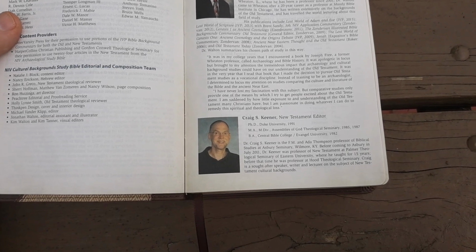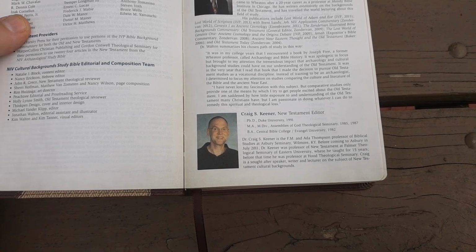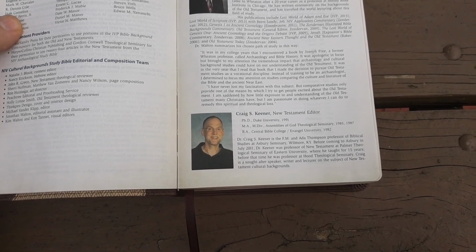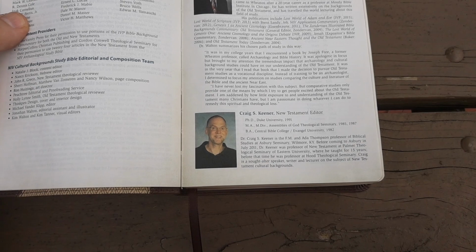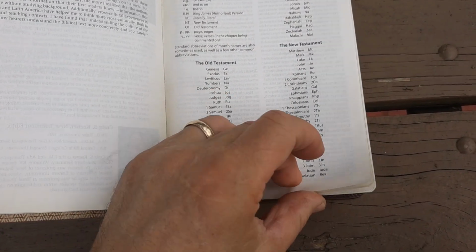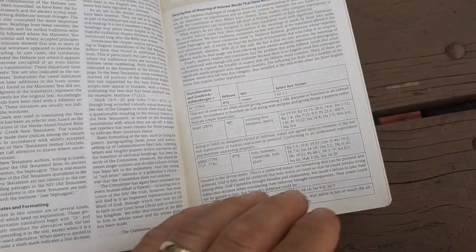The second editor is Craig S. Keener. He has a BA from Central Bible College and an MA and MDiv from the Assembly of God Theological Seminary. These are conservative evangelical schools, but he has a PhD from Duke University, that's the Methodist school, which utilizes critical biblical studies. So he has both sides of the education. Both of them actually do. They're exposed to both. And that's where we come to this Bible.